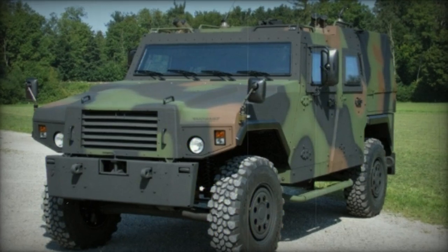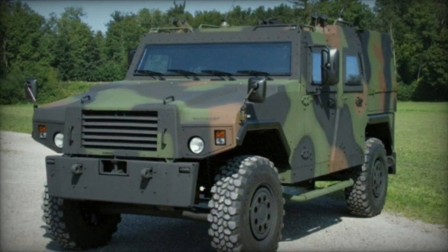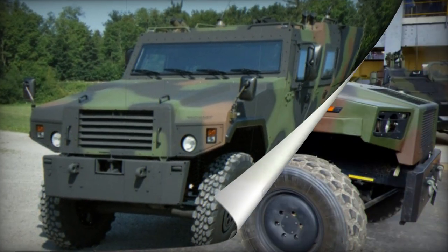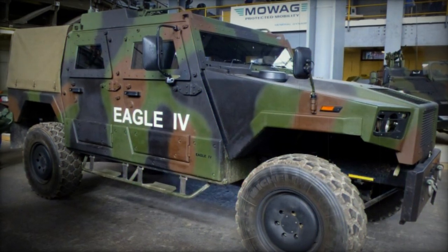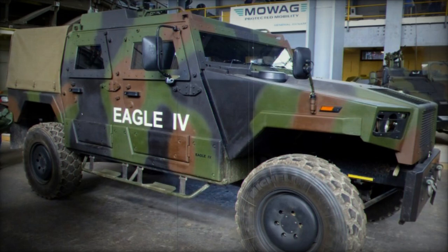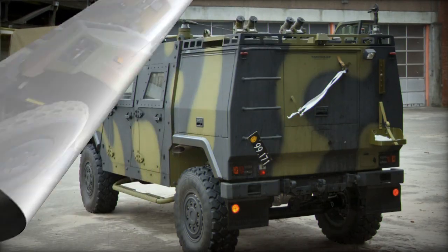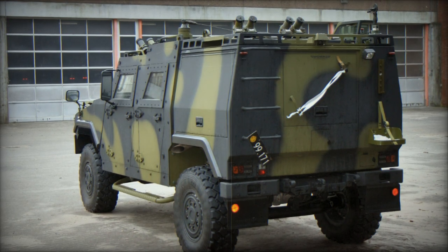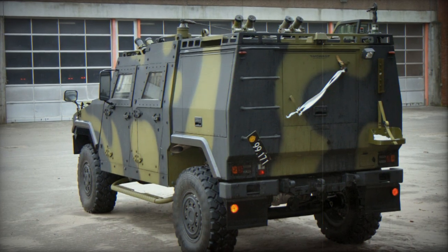Swiss company MOWAG, owned since 2003 by General Dynamics European Land Systems Group, has created an all-terrain 4x4 armored military tactical vehicle, Eagle IV, for various tasks, such as reconnaissance, surveillance, unit management, military and police tasks. The vehicle is based on the MOWAG Duro 3 chassis with the Dion axles and patented stabilizer, which provides it with excellent off-road capability and good performance on the highway.